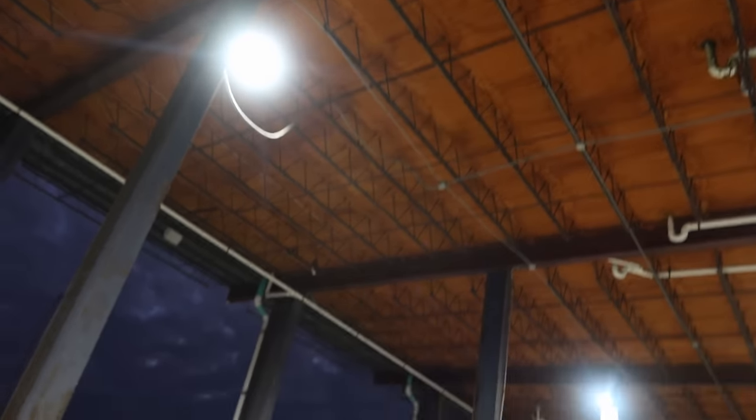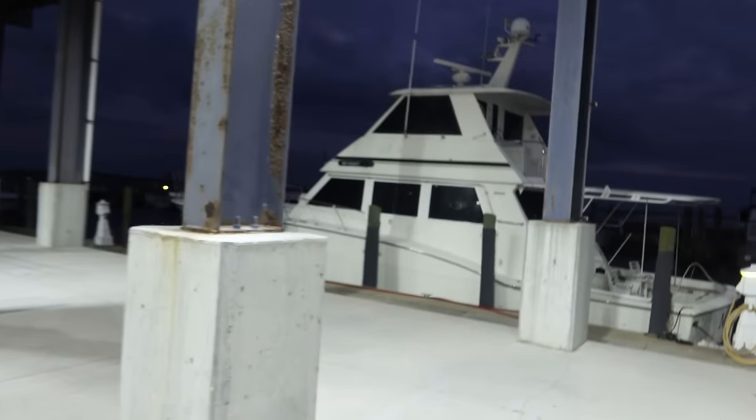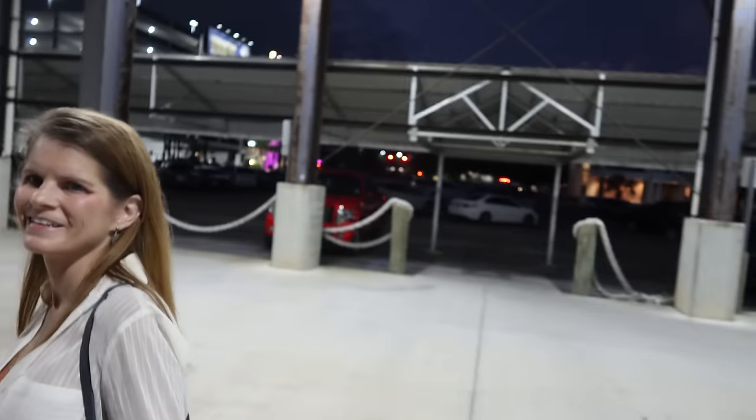All right, we are underneath the restaurant. This is what it looks like underneath. Cool. How about that? It's prettier above. Yeah, check out this cool boat that I'm gonna buy. Right! I told him I'd love him more if he had that boat. Yeah, I'd love me more too.